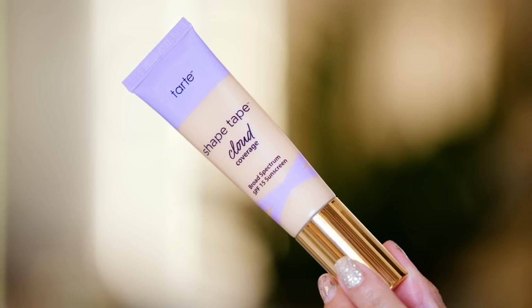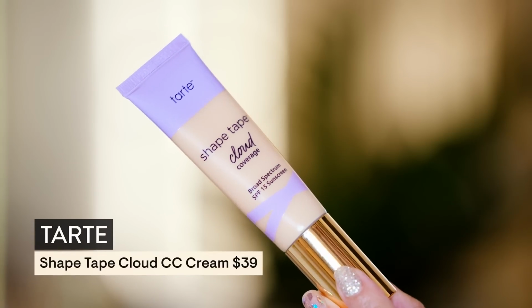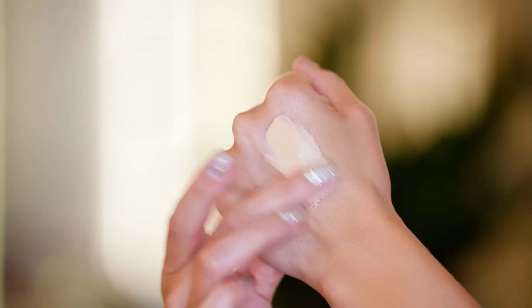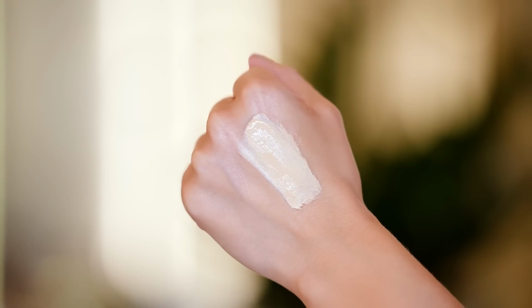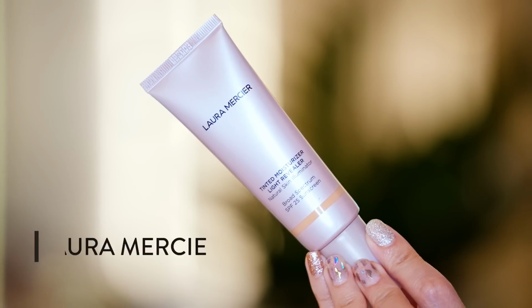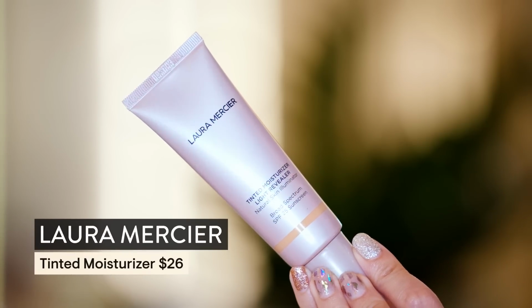Okay, Shape Tape Cloud Coverage. No, I just didn't like this. I was going to do a dedicated video and it just looked weird. I don't know why, it just looked super weird and greasy and dry at the same time, which is not the combo I am going for. So that is out.